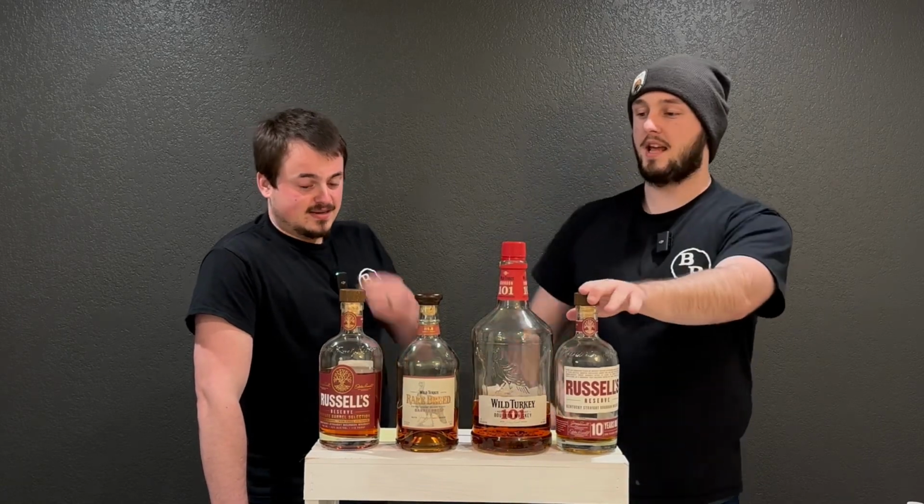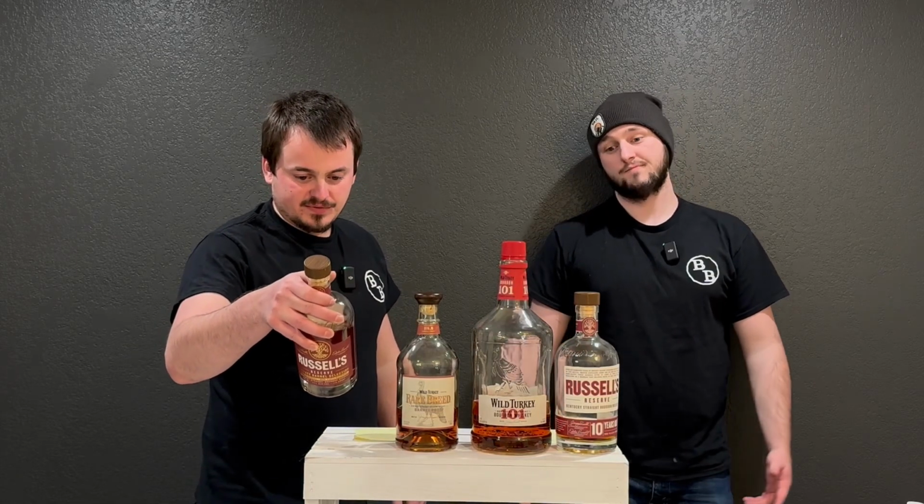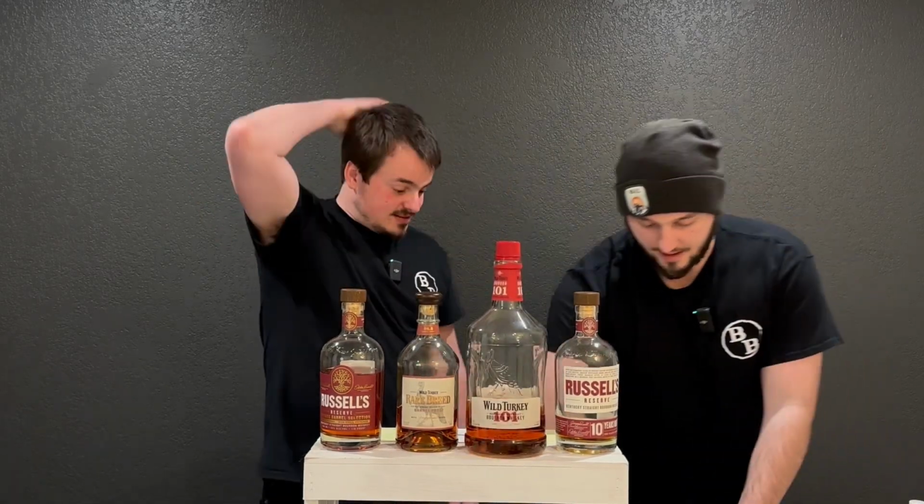This is my order. Russell's 10, private, Rare Breed, 101. That's my order. And this private barrel's from Total Wine, 9-year-old, 110 proof. I went 10, 9, and down. Yeah. That's literally the oldest. I like them old. What can I say? I mean, don't sleep on 101. It's my go-to mixer. I've had this for a few months. So look, this is my notes here. 101, Russell's 10? Oh, and you were back and forth with it? I was back and forth with 101 and Russell's 10. That was tough.